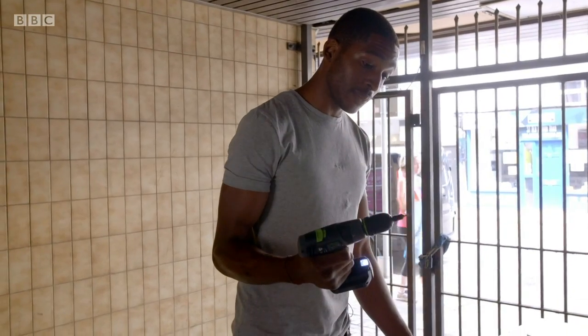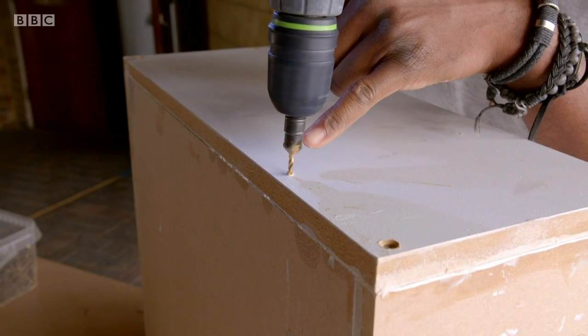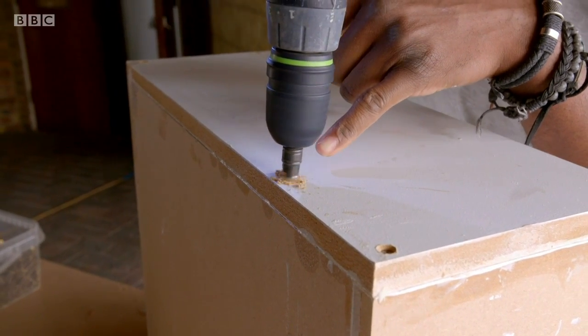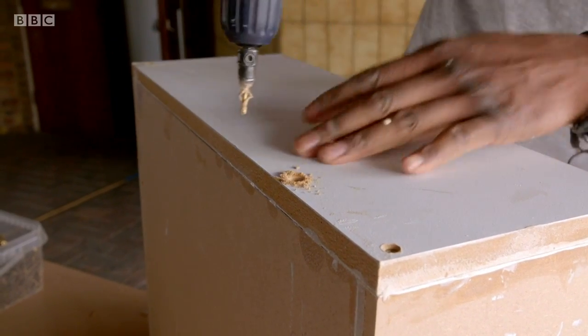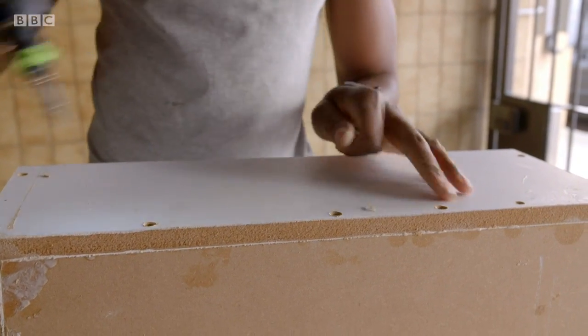And I'm using this countersink bit. So this bit cuts a pilot hole and the shape of the head in the MDF. So it does two jobs at once. It cuts out the MDF with the head of the screw. So when I now screw in, the head of the screw sits below the surface. Perfect for filling and then painting over.